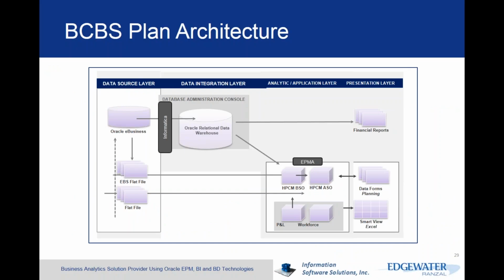Going on to the next one, just briefly, here's an architecture. We have data coming out of E-Business Suite, et cetera, where we're loading some flat files and going into HPCM. We're supporting HPCM with some planning apps to feed some data in, or have some data capture and feed it into HPCM. And then at the end, we're supporting the reporting with SmartView and financial reports. Okay, Mike?